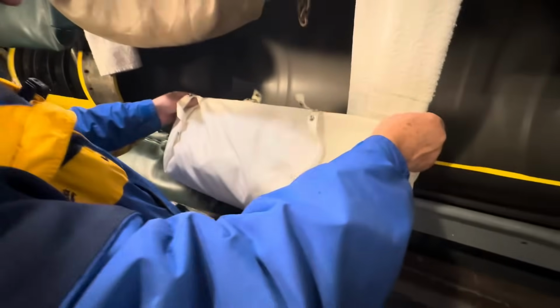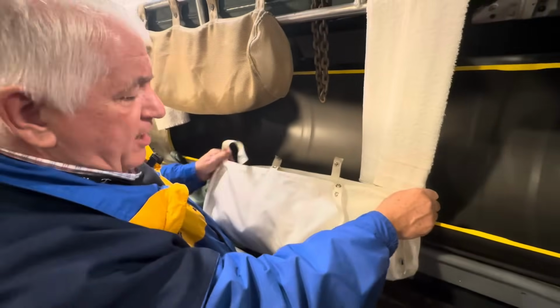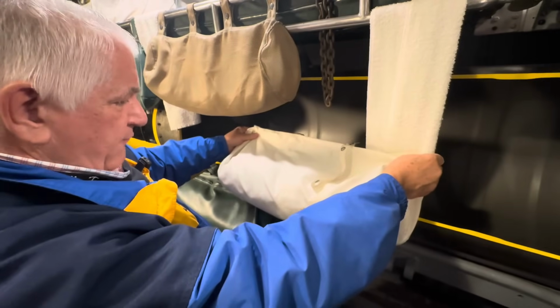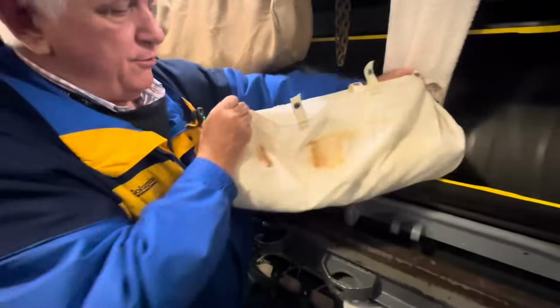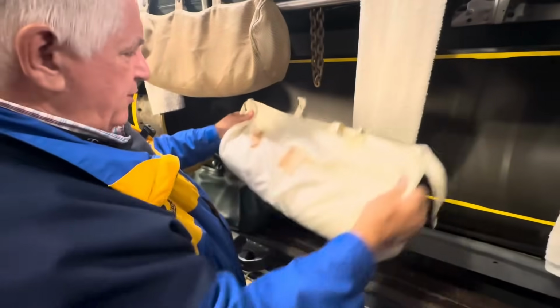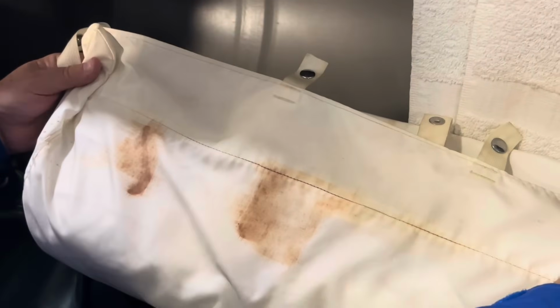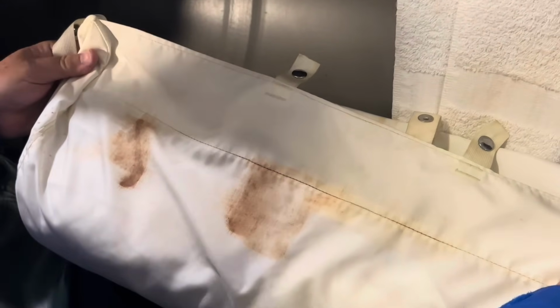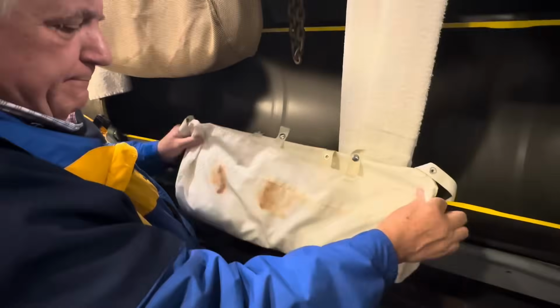But even though nuclear submarines are cleaner environments, they're not devoid of any mess. In fact, this one came to us from a nuclear sailor, and I don't know what created those stains. And we have one that is absolutely pristine white because it was new stock, never used. This one was used by a sailor.